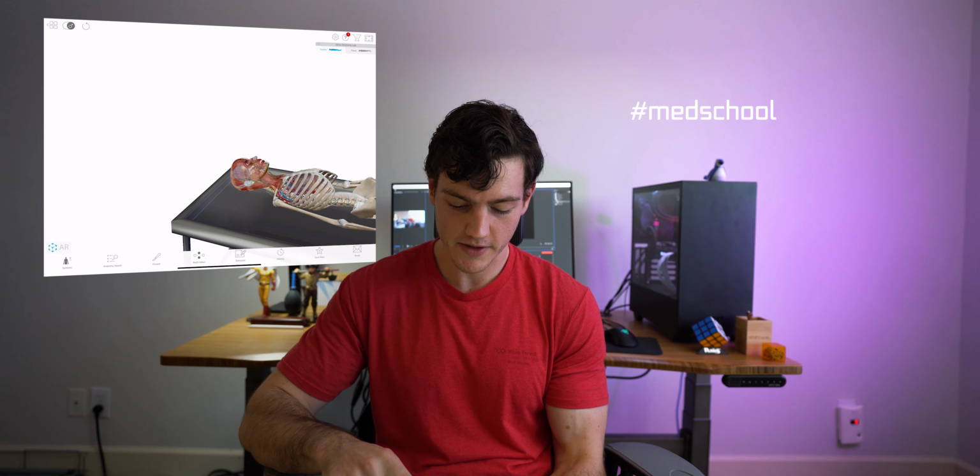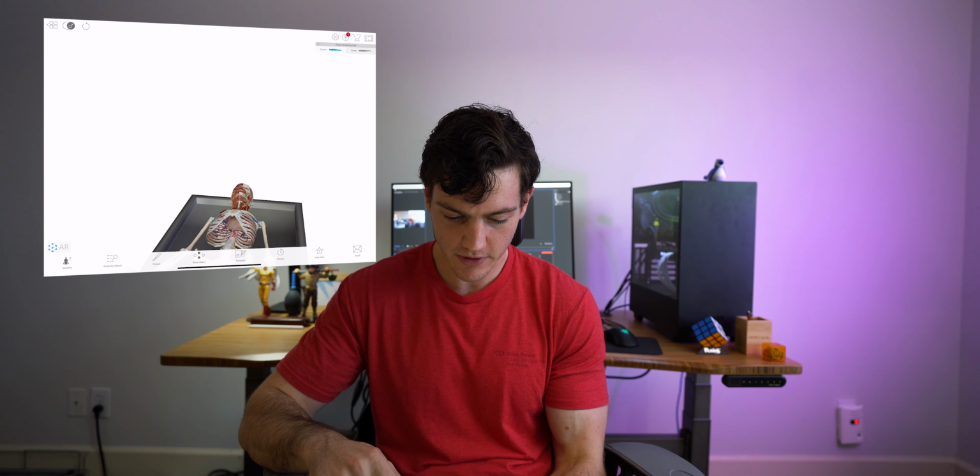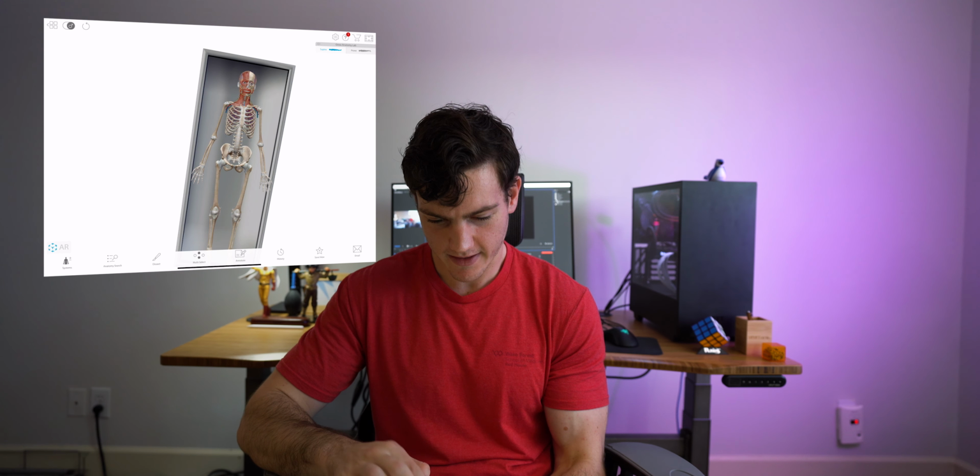Now, one of the cool things you can do with this app is you can actually simulate cadaver lab here. So if I can just get this right, if you're doing head and neck right now, I just clicked head and neck, you can zoom in and practice your dissection. For example, let's say we dissect away the sternocleidomastoid and the platysma, then we reveal the muscles underneath.